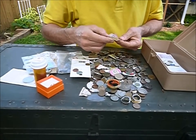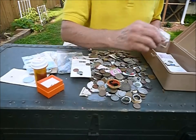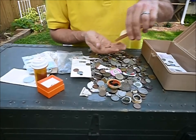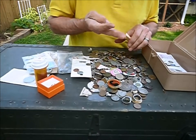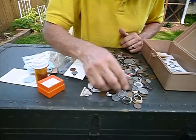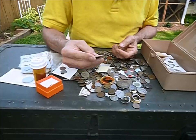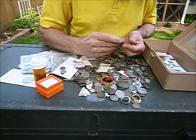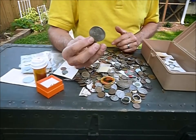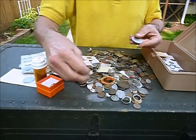Let's find some more. Here's a, oh, look how old that is. 1901 Barber dime. Recognize that. Indonesia. It's an Indonesian coin. 1955. Looks uncirculated. An old Liberty V nickel. Here's a peace dollar. Silver dollar. This is all silver. That's 90% silver. 24. One of the common dates. This is not silver. It's an Ike dollar, same size as the silver dollar. Here's another one, another Ike dollar. Part of a $10 bill.